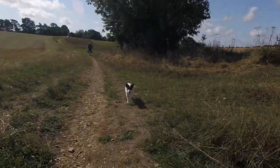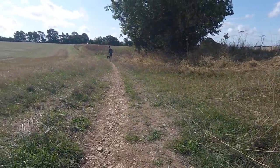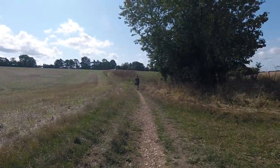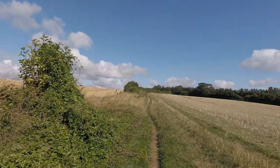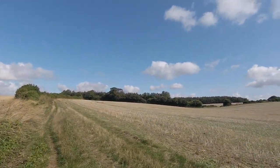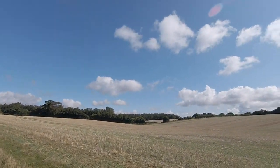There's Dot, and we have Laddie with us. We've taken him off the lead. We thought it was safe. He didn't go off the lead when we were in Cornwall because we were afraid he might walk over a cliff.